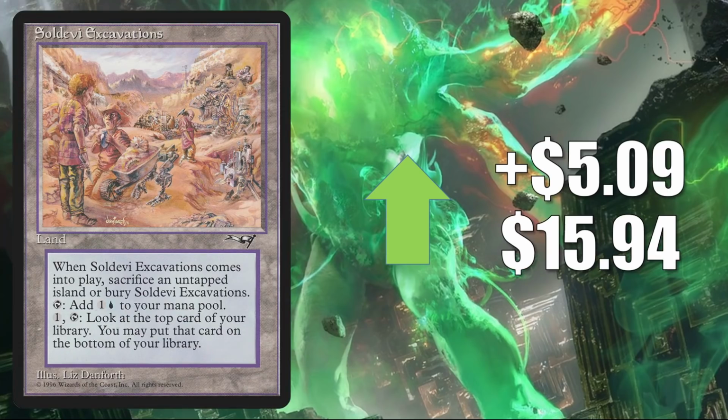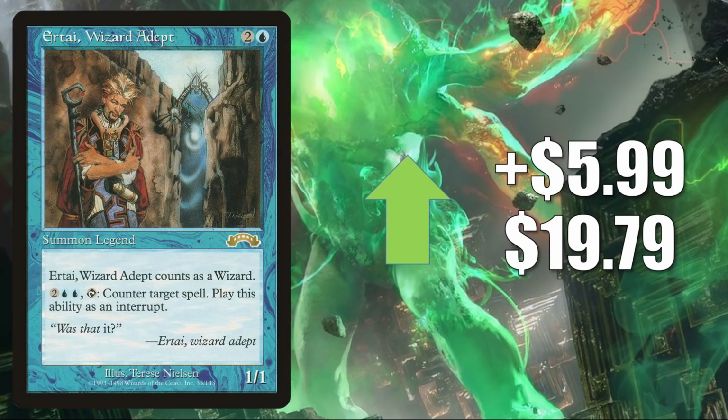Saldevi Excavations, another reserve list card drying up in good condition this week. It goes up $5.09 to $15.94. Urtai Wizard Adept. This is a wizard and it's on the reserve list. It goes up $5.99 to $19.79.